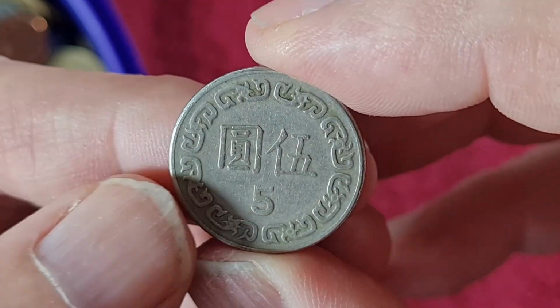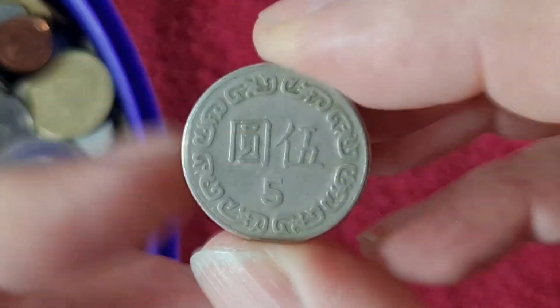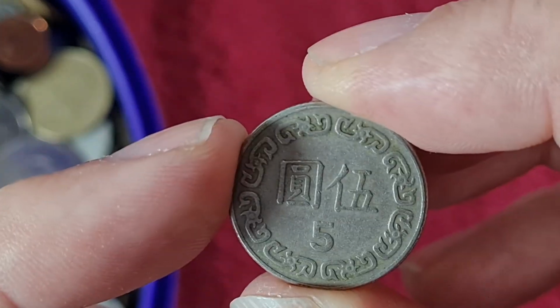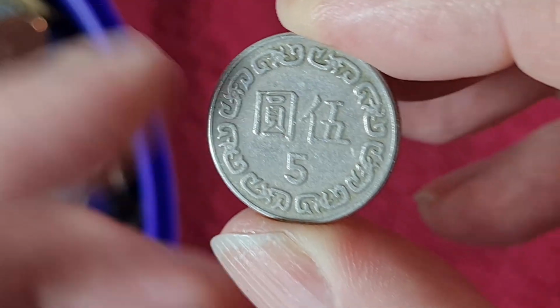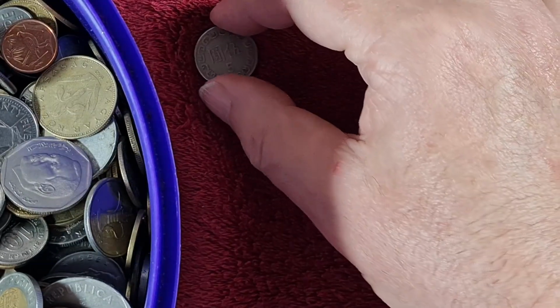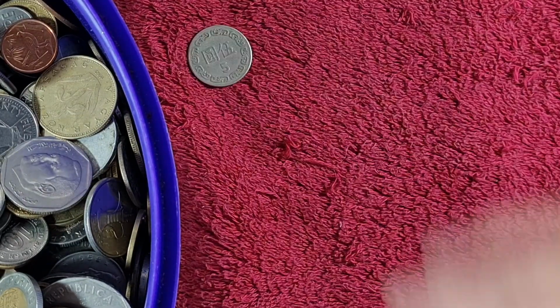Yeah, that's Taiwan. So that'd be 5 yuan. Always remember that. Taiwan yuan. Easy way to remember things sometimes. So yeah, Taiwan, 5 yuan.